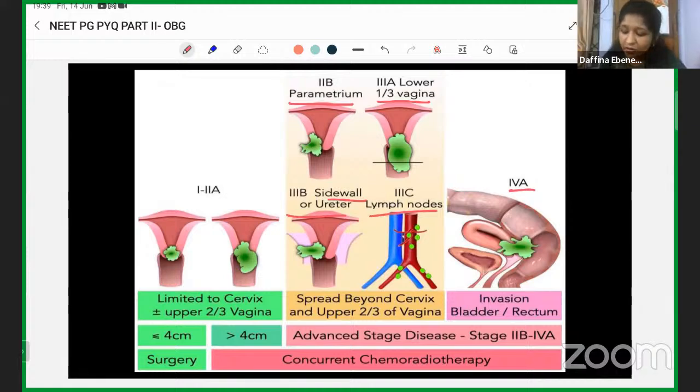Any form of growth on the cervix that is less than or equal to 4 centimeter, you can go ahead with a surgery. Other than that, if the growth is more than 4 centimeter or any form which has spread beyond the uterus to the parametrium, lower third of the vagina, pelvic side walls, lymph nodes, distant metastasis, all these conditions, you have to give a concurrent chemo radiotherapy.